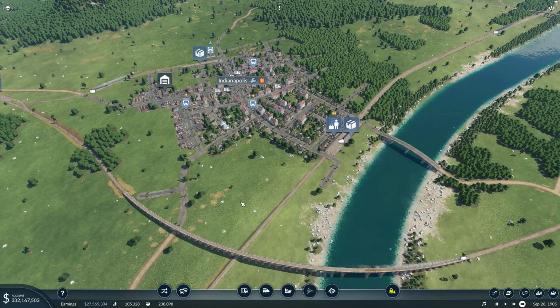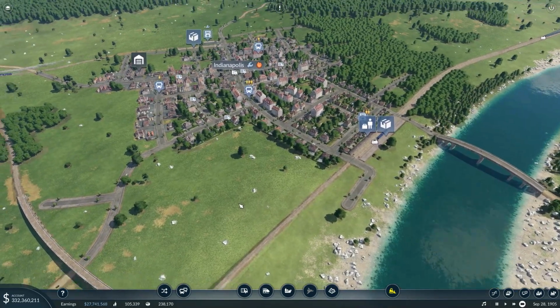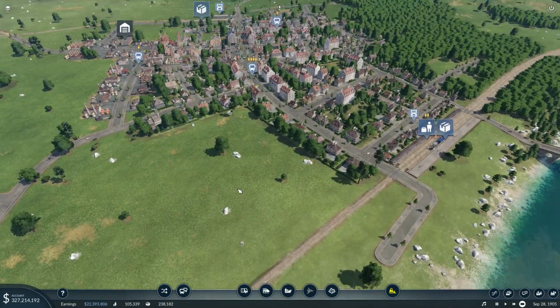So that's going to be the first thing we do today, and I will do a little quick time lapse here and get back to you after we're done with it.